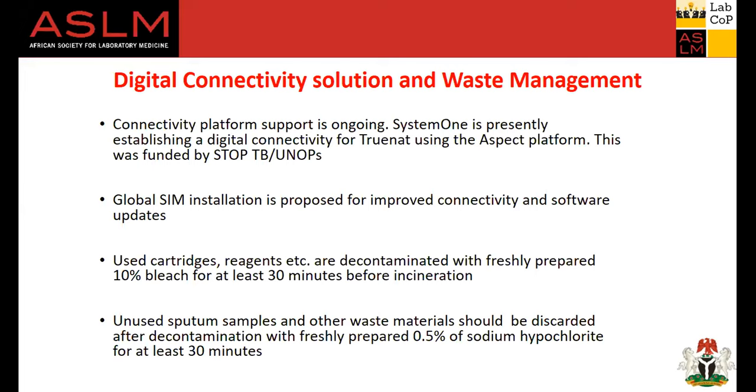Waste management is a good discussion. Talking about integration and new innovation, it goes along with sample referral and waste management. For us, facilities have their respective policies on waste management. They emphasize decontamination, using appropriate solvents to ensure that you decontaminate appropriately before you discard any waste products.